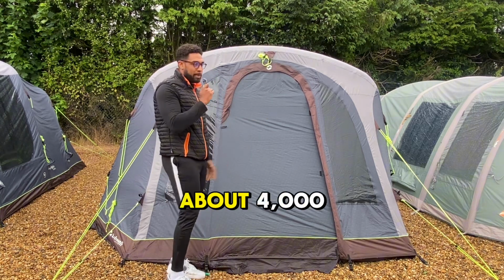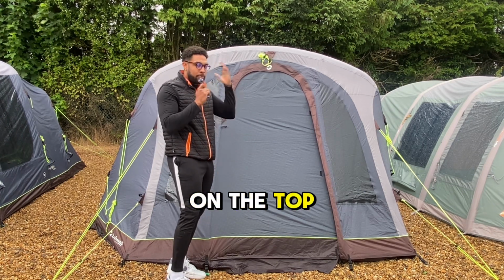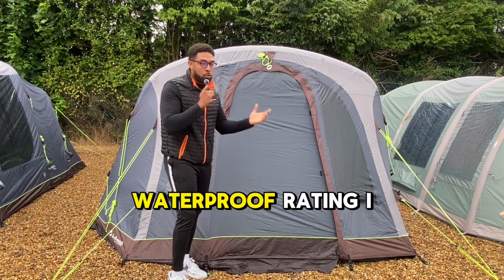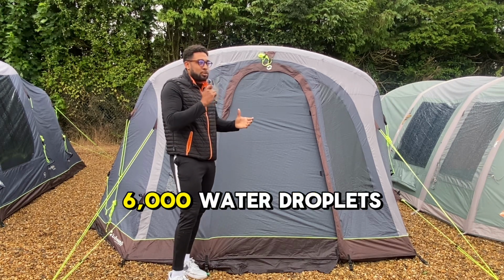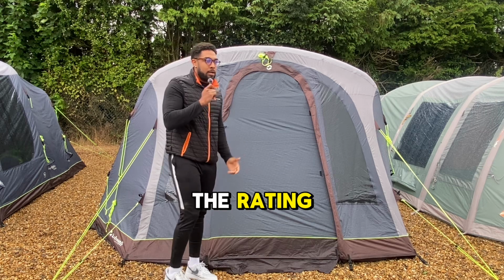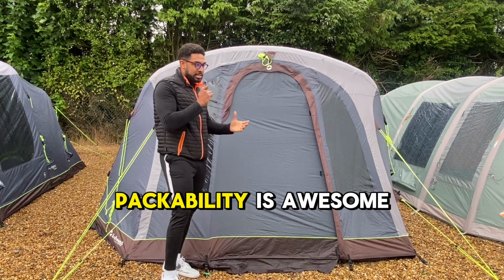Hydrostatic head on this one is about 4,000, possibly 6,000. I mean, it ranges between those two numbers. Sometimes it really is hard to tell off the top of your head. You have to go away and do your research on these things. But again, the higher the hydrostatic head, the better the waterproof rating. For example, 6,000 is basically 6,000 water droplets it takes for the fabric to sit. So the higher the rating, the better the waterproofing. It's that simple. Good thing about polyester tents as well is that the packability is awesome.